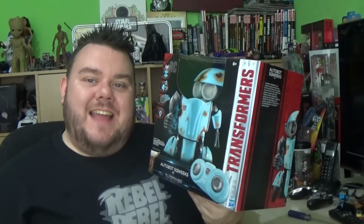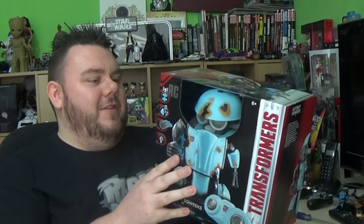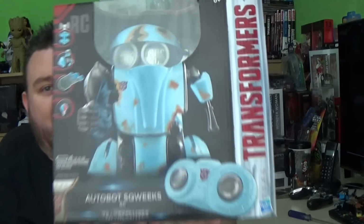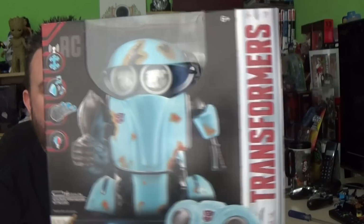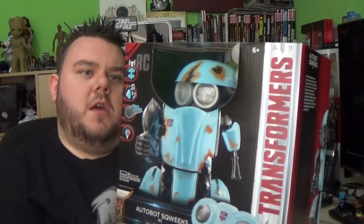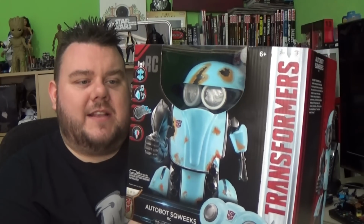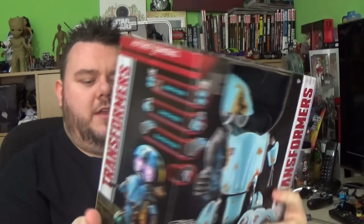But Sqweeks is definitely one of the cuter things to come out of that movie, and I'm really, really excited to share this with you guys. So this is the Autobot Sqweeks. He's been made up for the movies, I believe. I don't think he's ever been in Transformers, the cartoon or the comics that I remember. And he does have a robot mode where he's basically an RC, and he's auto, like an autopilot. Then he has a dance mode and a blaster mode. And it looks pretty cool.